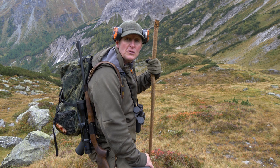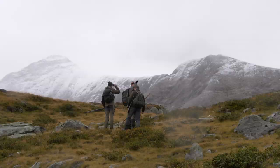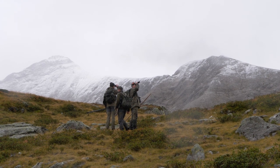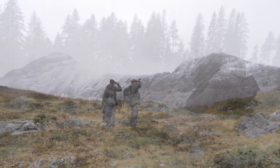We've really been through the worst of the storm. Down here it's been sleet and rain, but up behind us you can see where it's snowed for the first time this year. As the Austrian said as we were setting off this morning, this is the first day of winter.